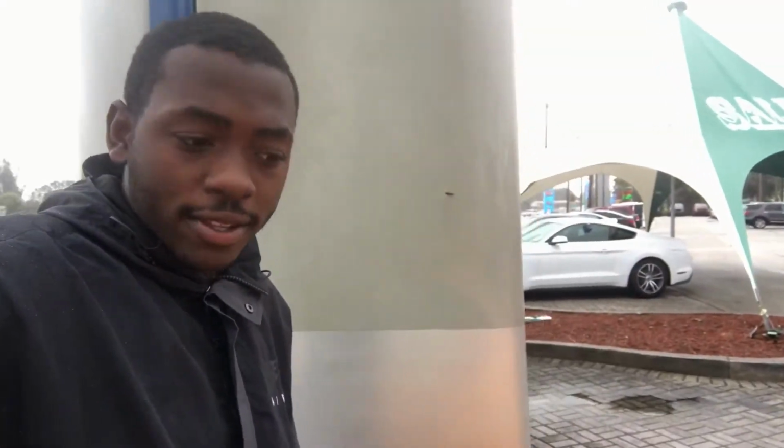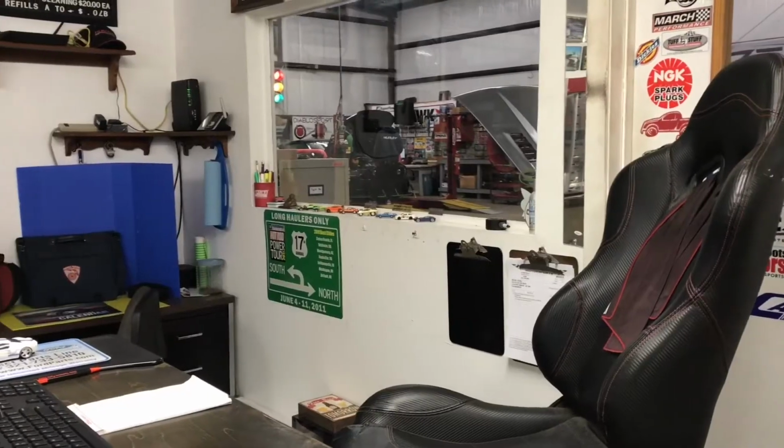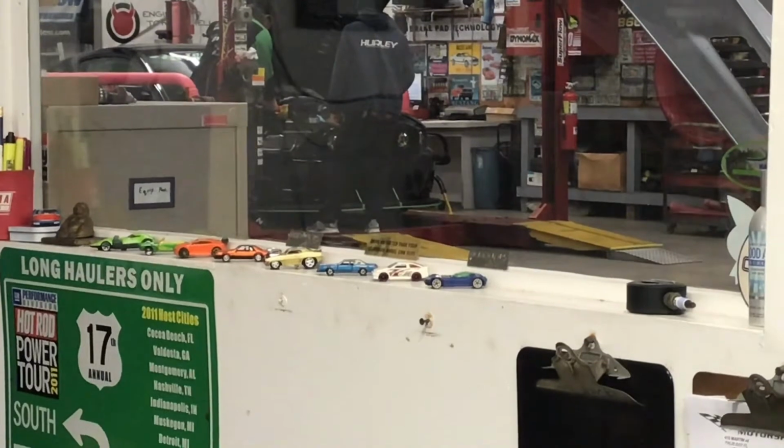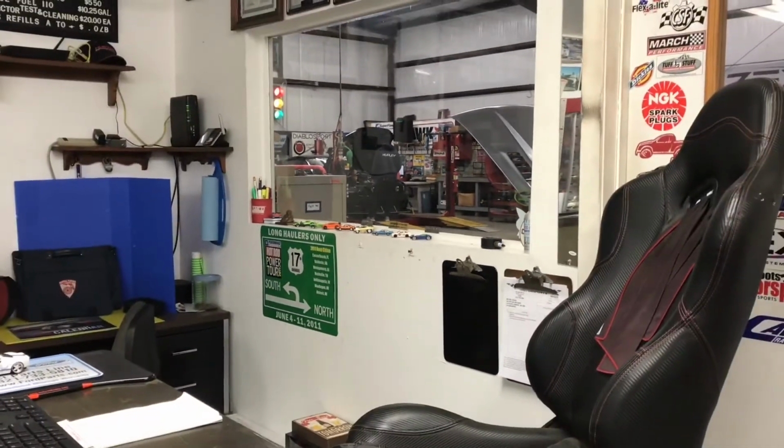So let's head to the dyno. This is definitely something an option now. Look at that. I actually got a really sick Mustang over there. It's got a green splitter. It's got a strut tower brace and everything. It's pretty dope. It actually has a little red tow hook on there.